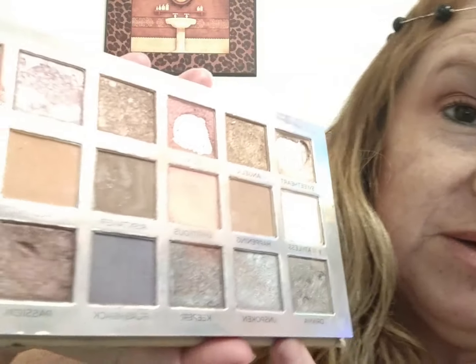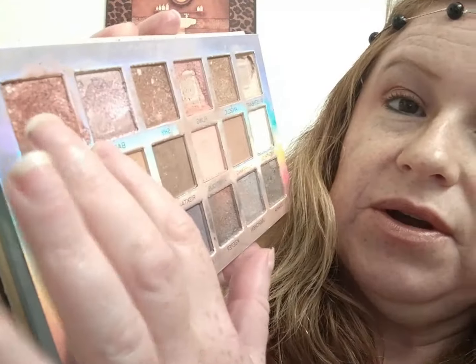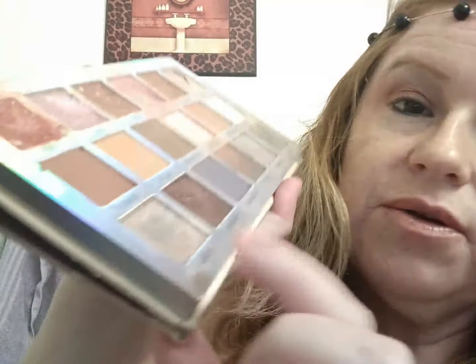I have a beautiful palette that's new, and I want to show it off. This is the Expert Glam Gorgeous Palette. It has so many different beautiful colors. I was thinking for you, I want to do a gorgeous fall look. I want to put some of this lavender and it's like a gray shade shimmer.